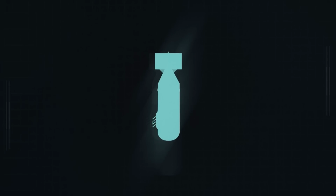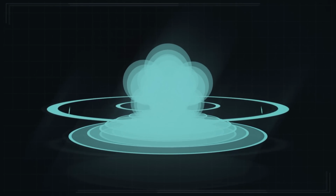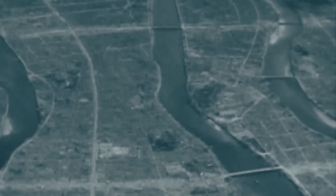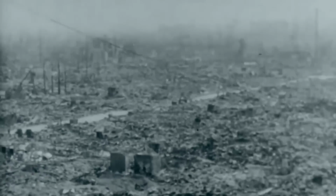When Little Boy, as the bomb was called, detonated 580 meters above the city, it did so with a force equivalent to 15,000 tons of TNT. As it exploded, intense heat rays and radiation were released in all directions. And almost instantly, 13 square kilometers of that city was transformed into ruins.